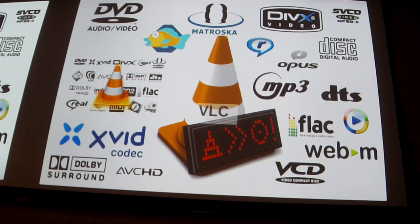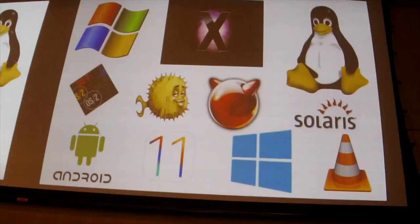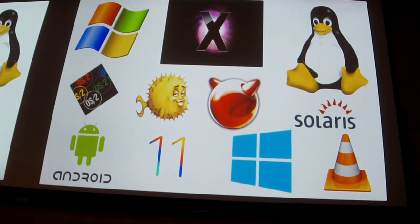And people actually make memes and jokes like, oh, VLC could even play VHS if you put the VHS in the DVD drive. No, it doesn't. Except, actually, you can play VHS with VLC if you have a device, but anyway. So VLC is popular because it runs everywhere.